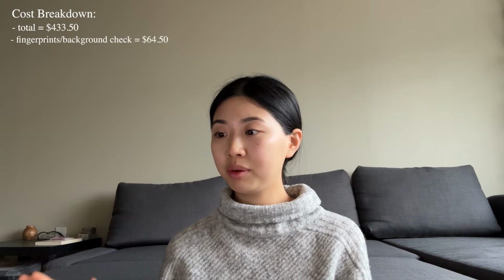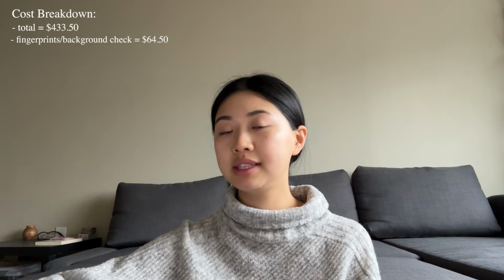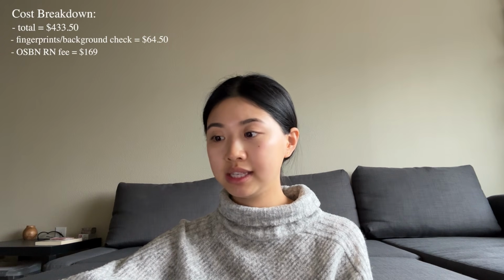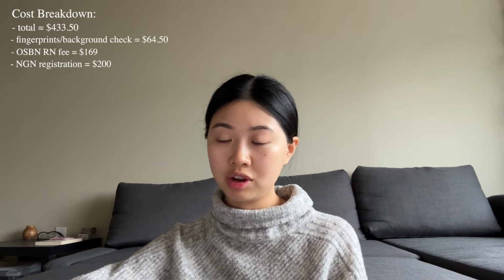For the cost of the exam, it's a total of $433.50. So the fingerprinting and the background check was $64.50, and the Oregon State Board of Nursing fee for my RN license was $169, and then to register for the NCLEX exam, that is $200.